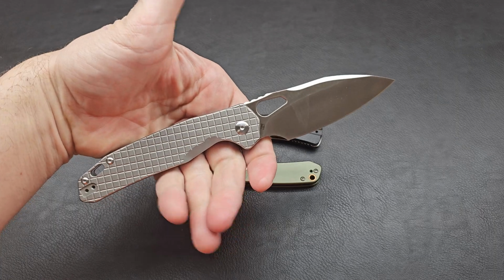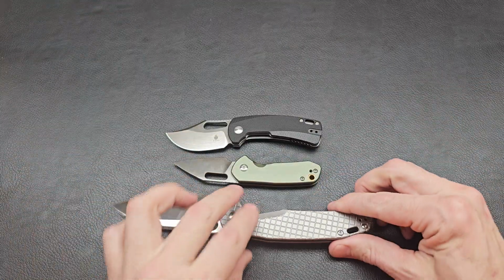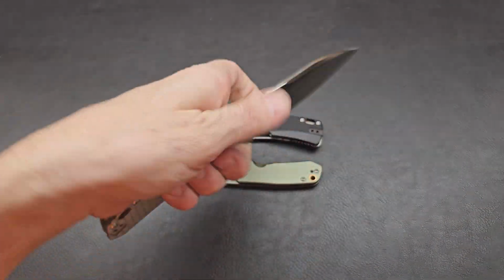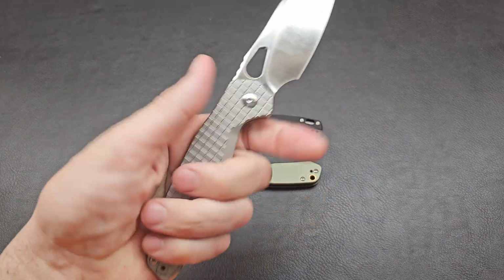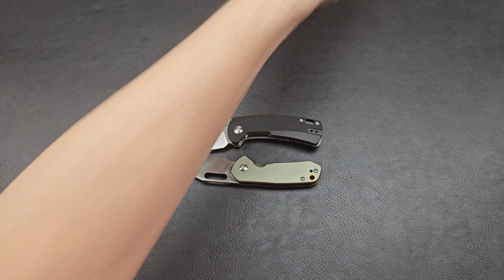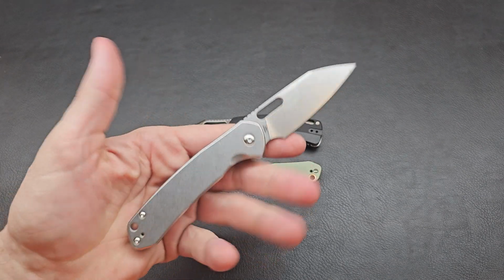Now this thing is a beast. And so as you can see, compared to the Mini, it's huge. This is a Kenman size knife. I love this size of a knife. It is a beast, but I have larger hands, so that makes me comfortable. It makes me happy. Pyrite is great, though.